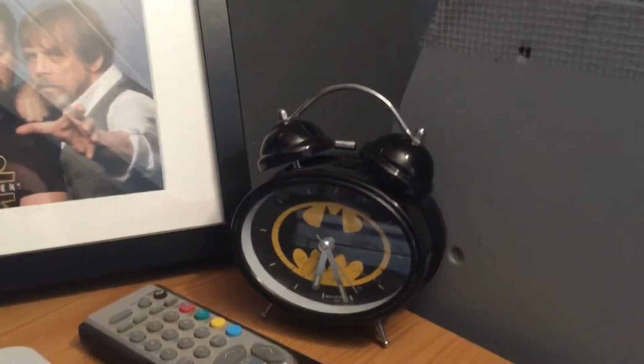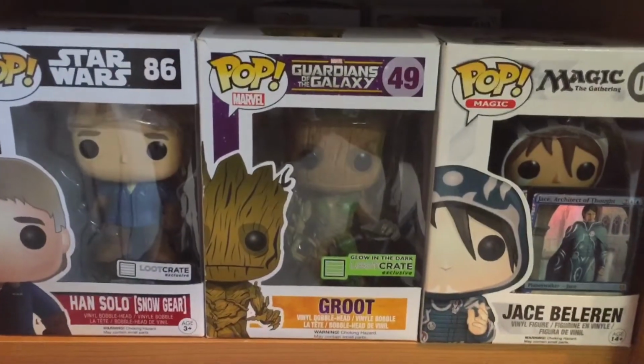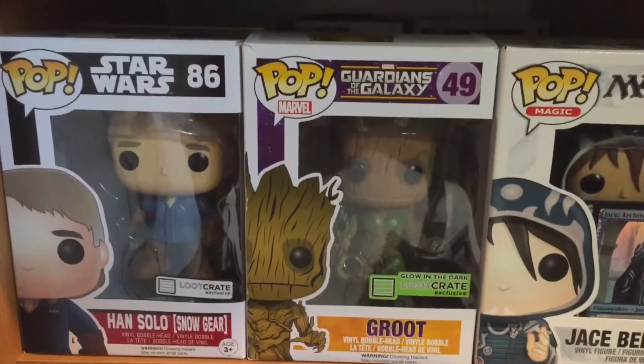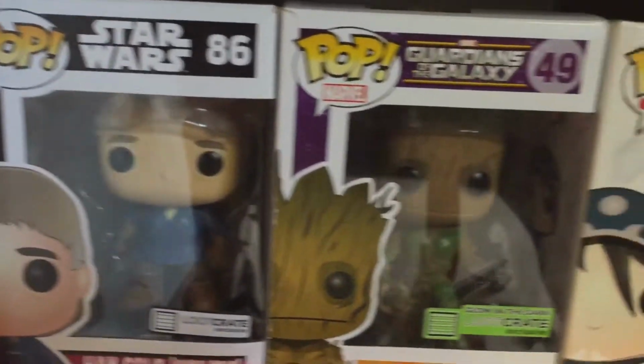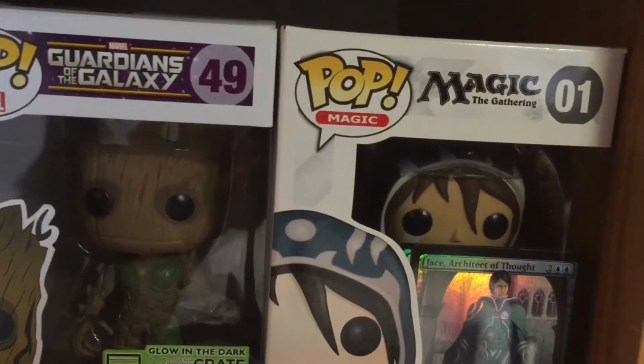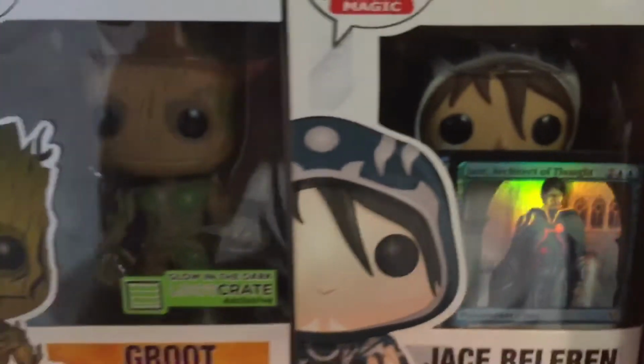Batman clock. Yes, Batman clock. So we're moving out now. If we have a look under the desk, I've got a few Funko Pops here, some special edition ones. We've got Groot with his glow-in-the-dark arm from Loot Crate. I think it was my first Funko Pop. Han Solo Snow Gear from Force Awakens. And Magic the Gathering Jace, my favourite of the Planeswalkers, with the Jace card attached as well.